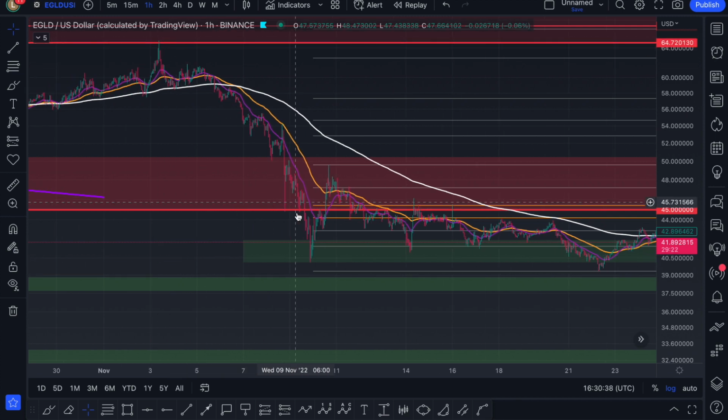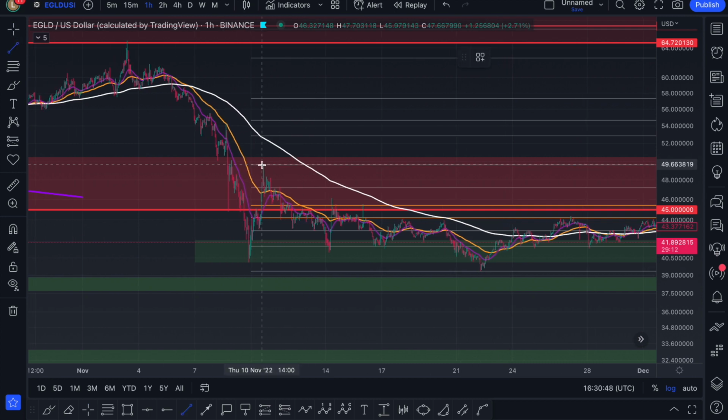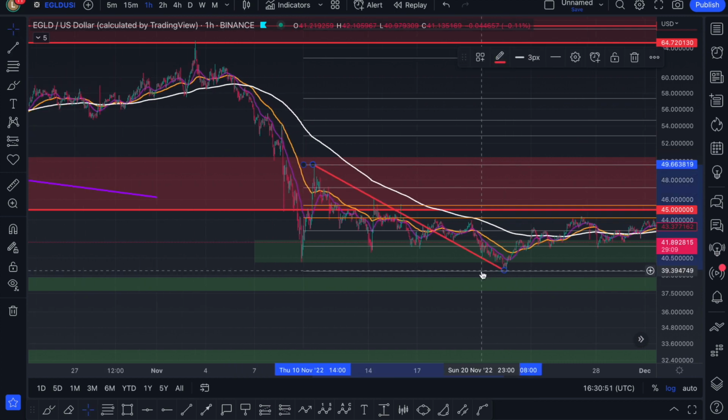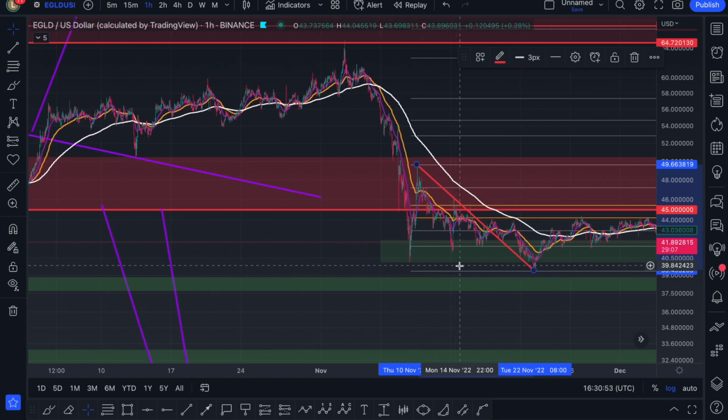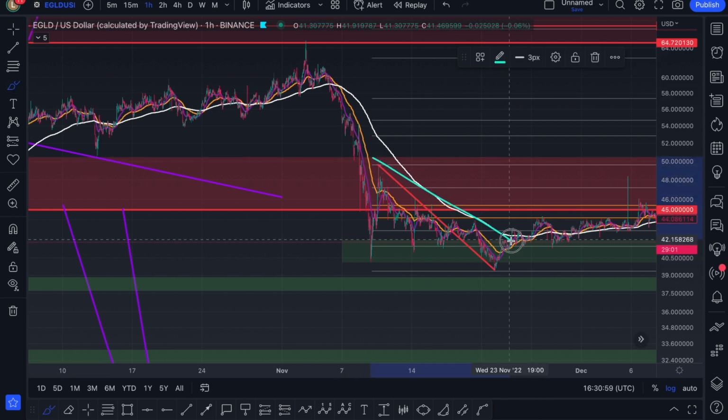So we dumped, and then this started retracing back on the dump, and then it stopped over here, and we started continuing lower, and we put in a new low, and then started going up. So I've now measured from here to there. That's move one. Move one's done. I've moved down, and now I'm using the fibs to measure this move.